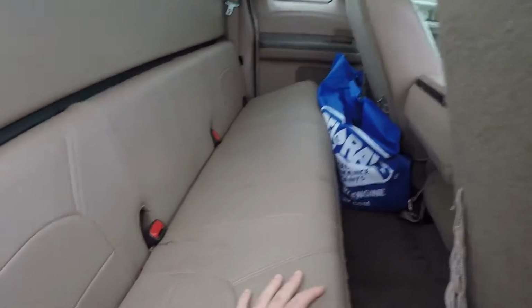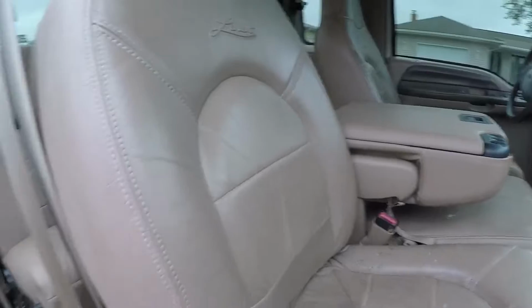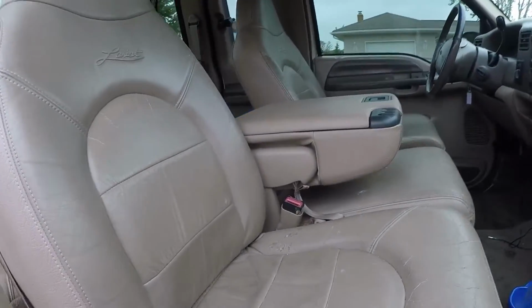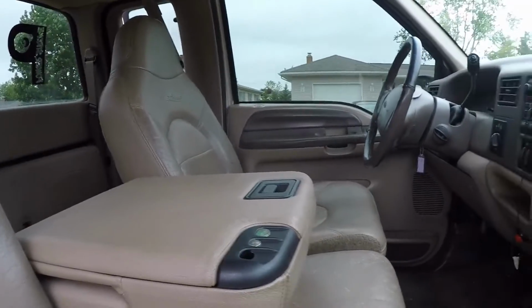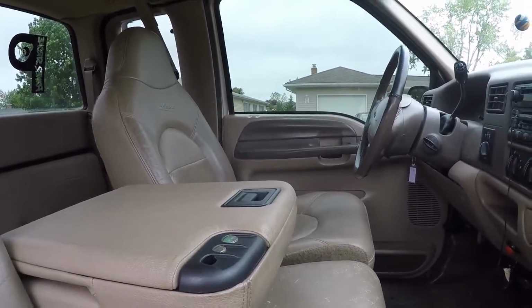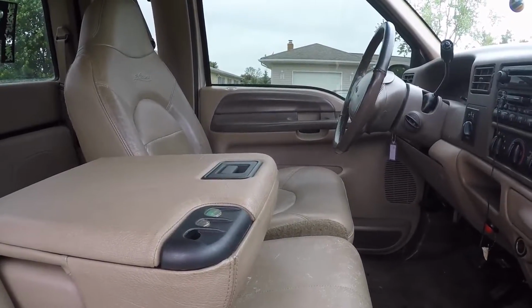I love the luxury. I love having leather. I used to rag on leather all the time, but now that I have leather, I do kind of like it. I have to admit, I like the leather. The only thing I don't like is the fact that it's not heated. So that kind of sucks that I don't have heated leather.